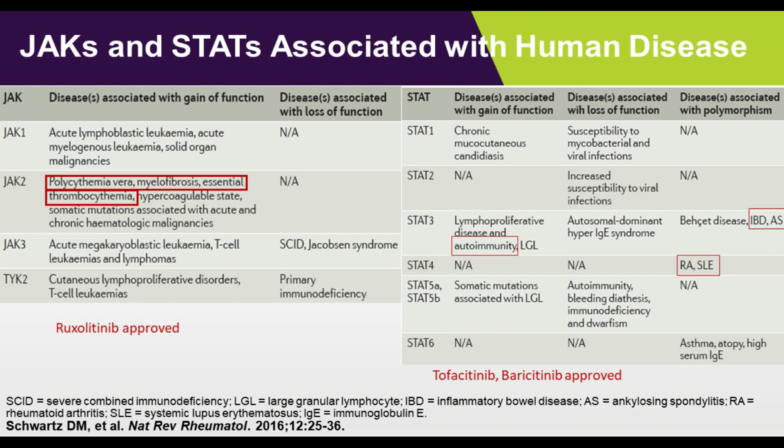Of course, I'm not going to really talk to you about the hematologic applications of these, which are mostly ruxolitinib, but there's also work being done for graft versus host disease, and there's been work done with transplant, particularly with Tofacitinib, where it was given in very, very high doses, 30 milligrams BID, and on top of multiple immunosuppressives that we give to patients who are getting transplants, and this resulted in lymphoproliferative disease.